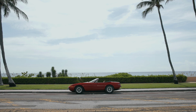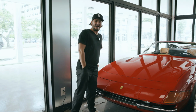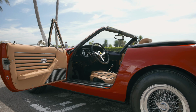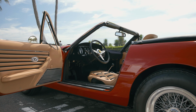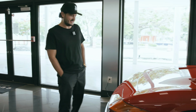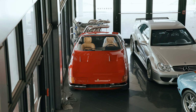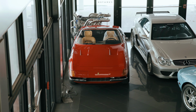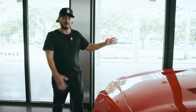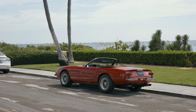So over the years, we've had a few really incredible Daytonas. This would have to be probably the best. We've done a ton of research on this car. We pulled a Massini report, which, if you don't know who Marcel Massini is, he's one of the greatest Ferrari historians of all time. It's one of the 121 cars in the world that were produced by Ferrari as a factory Spyder. There were conversions, a ton of conversions done later.